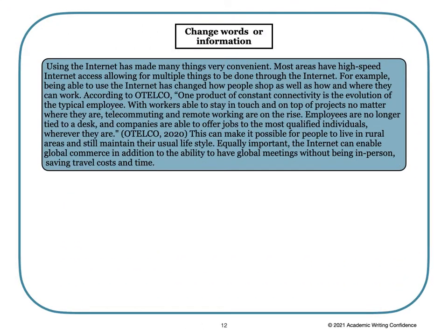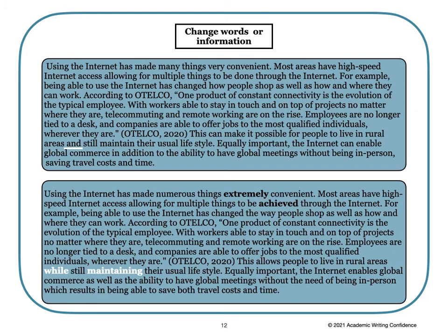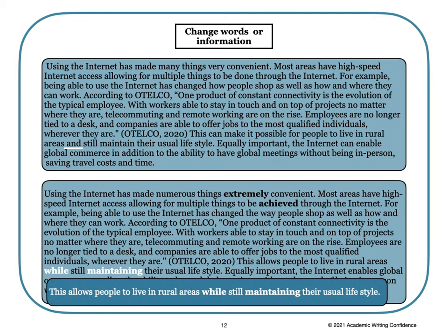In that same sentence, we have this can make it possible for people to live in rural areas and still maintain their usual lifestyle. Often we can use the word while to make the same connection as the word and. This allows people to live in rural areas while still maintaining their usual lifestyle.